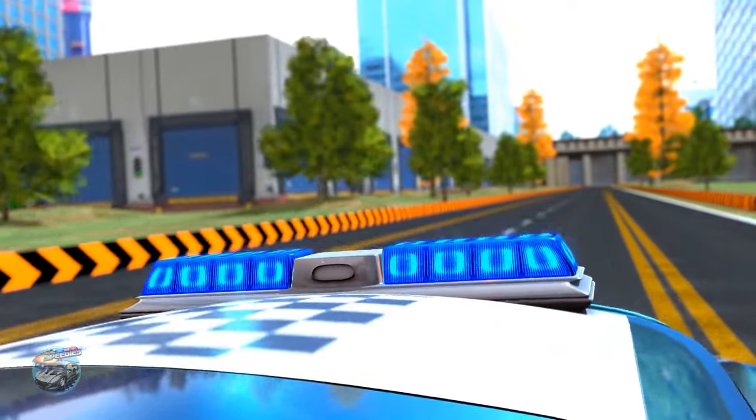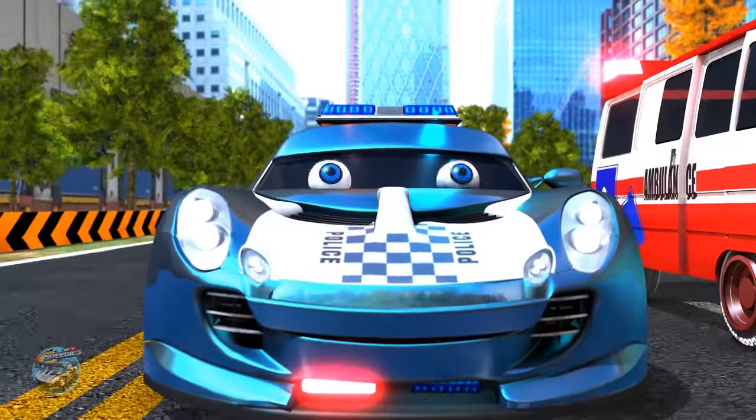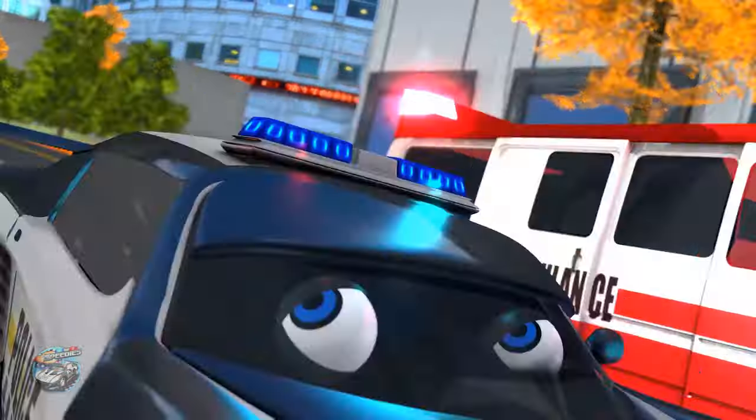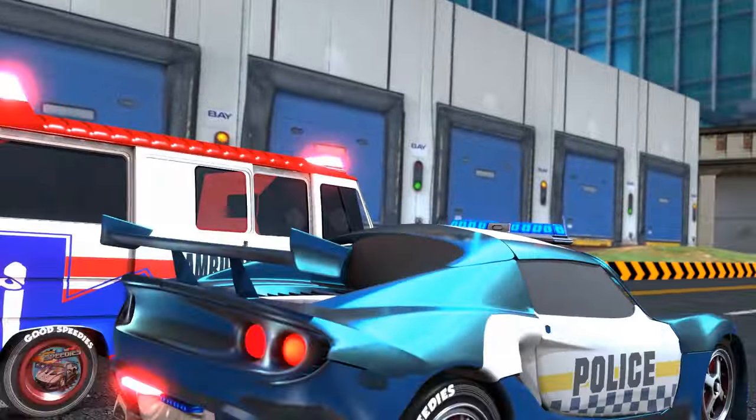The police car lights go flash, flash, flash, all through the town.